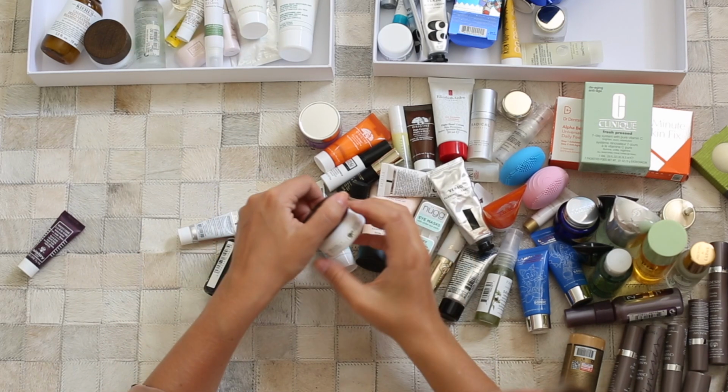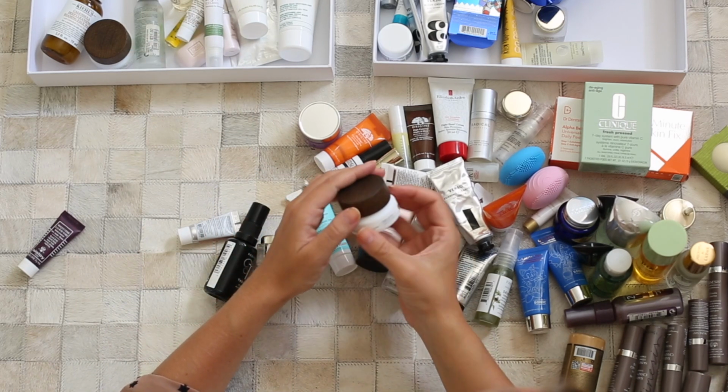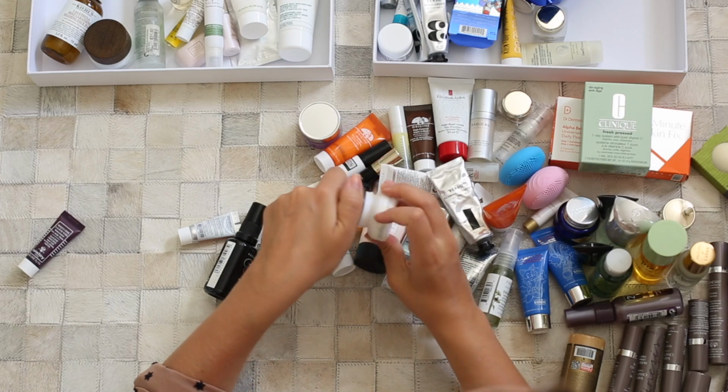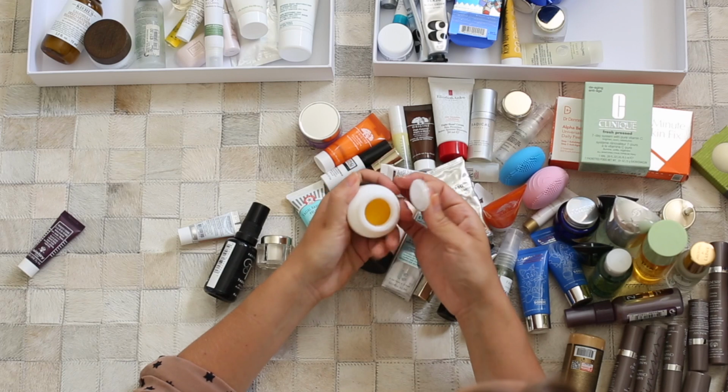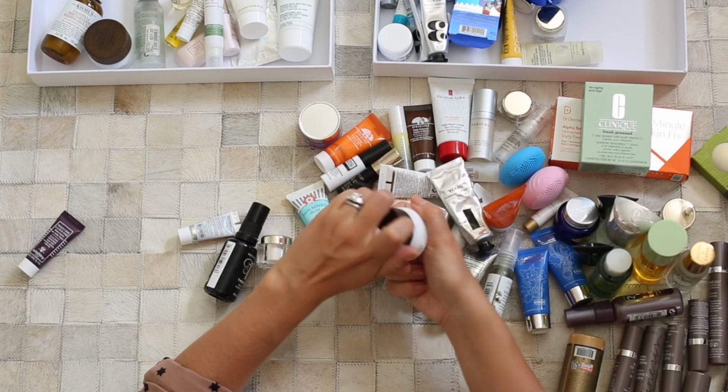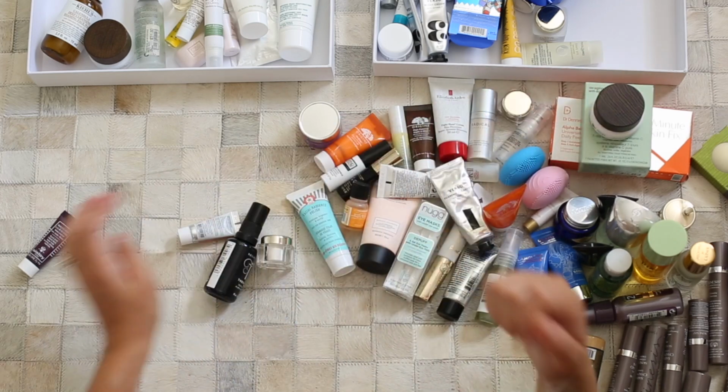Then I have the Pharmacy Honey Potion. It's a hydration mask. I haven't used this before. Quite want to try it. I'm going to keep that. I might actually put that into my regular skincare rotation with those ones.